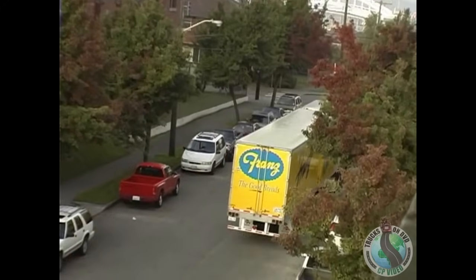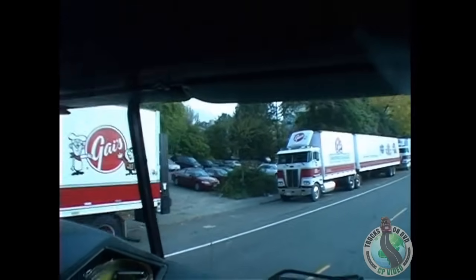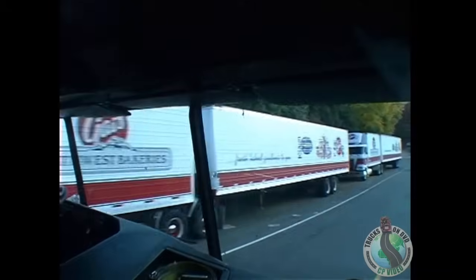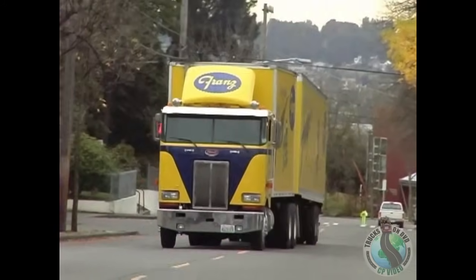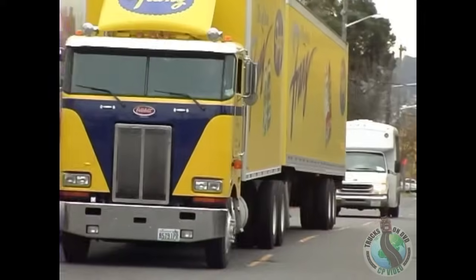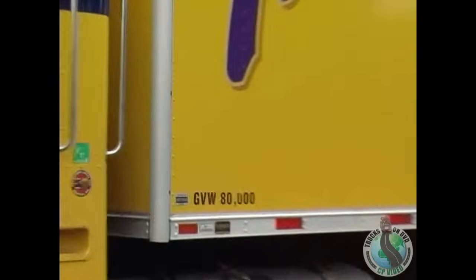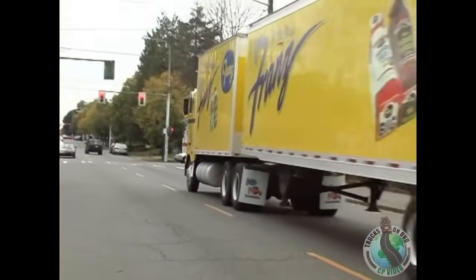The Fran's Gaze operation operates doubles too, in order to gain extra space. But of course these are not suitable for all conditions, particularly the ice and snow encountered during the winters in the eastern parts of Washington state. One of the less obvious benefits of the Drom concept is that even when empty there is some weight over the drive axles, and of course the long wheelbase provides a superbly comfortable ride.